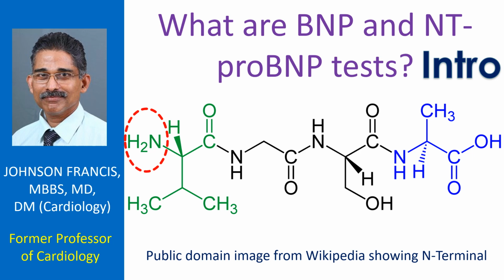BNP and NT-proBNP tests are used for detection of heart failure. When the heart fails, there is stretching of the lower muscular chambers known as ventricles. This leads to secretion of these substances from the heart muscle. ProBNP is the precursor of BNP, which is cleaved by enzymes to NT-proBNP and BNP.